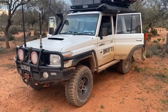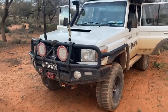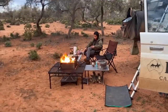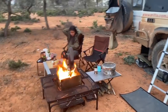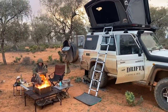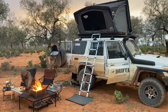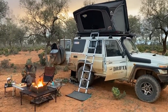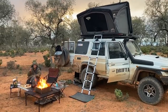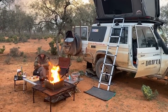Truck's been going really good. It's nice to pull up camp before 5 o'clock. It's sort of August now, so it gives you a little bit of time to sort your camp out before it gets dark. As soon as it hits 4 o'clock when I'm traveling out west or out back, I'm looking for a camp. And I've got a great little spot tonight, just off the road, out of sight, not bothering anybody. I always try to get off the road where people can't see you. Then I'm not worrying them and they're not worrying me, is what I reckon.